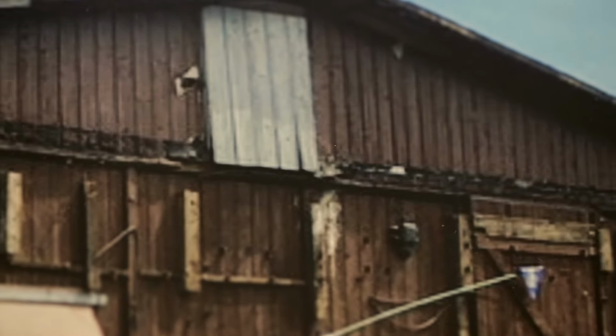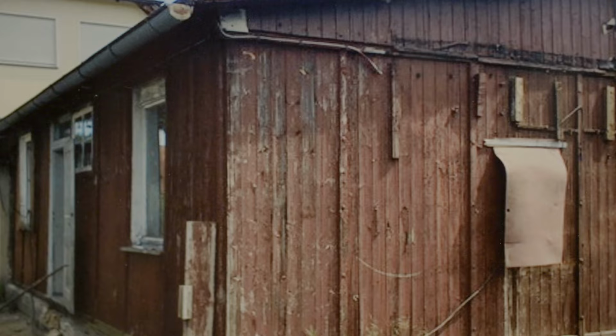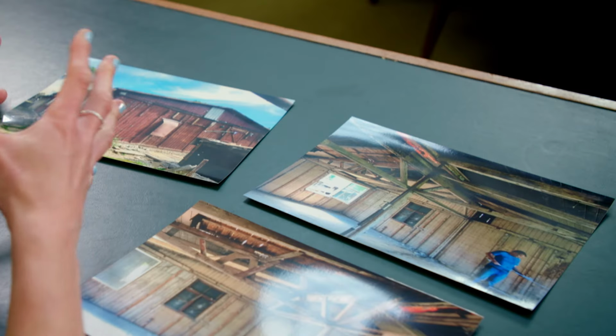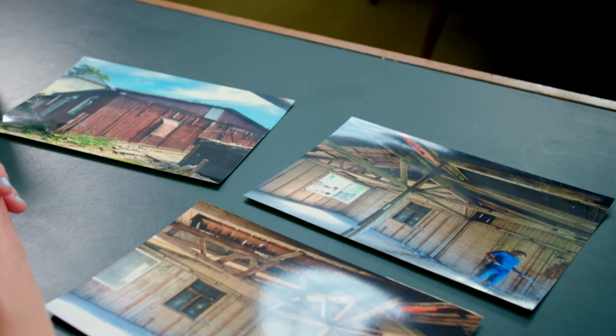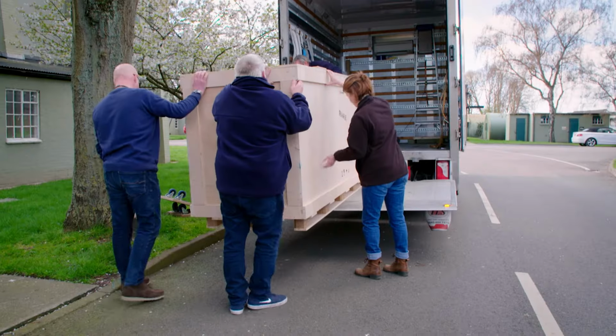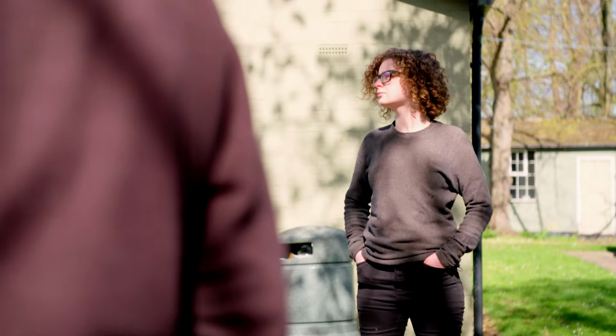There aren't many surviving barracks. I'm hugely proud that we've managed to acquire this item. It's the first time these pieces of barrack will ever have travelled outside of Germany, and it's the first time that any pieces of barrack will have been displayed in the UK. After travelling 700 miles by land, the team waits to see what condition they're in.